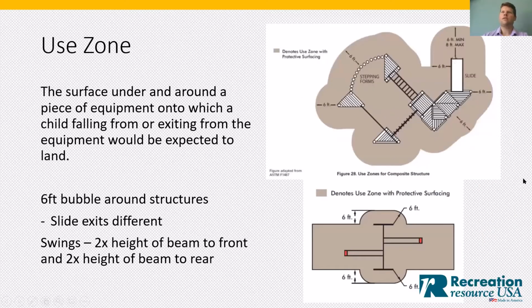Use zone. A use zone is the surface around or under a piece of equipment upon which a child might fall or jump off of, if you were me growing up, with improper use. But generally it's that 6-foot bubble around every piece of equipment.